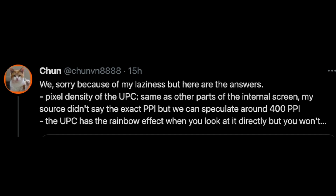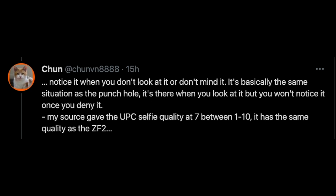Pixel density of the under panel camera is the same as other parts of the internal screen. My source didn't say the exact PPI, but we can speculate around 400 PPI. The under panel camera has the rainbow effect when you look at it directly, but you won't notice it when you don't look at it and don't mind it. It's basically the same situation as the punch hole. It's there when you look at it, but you won't notice it once you ignore it.